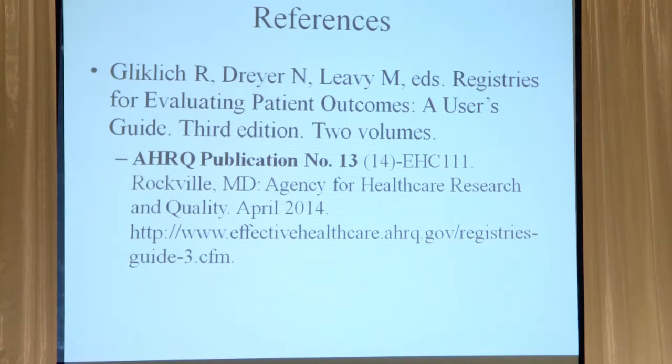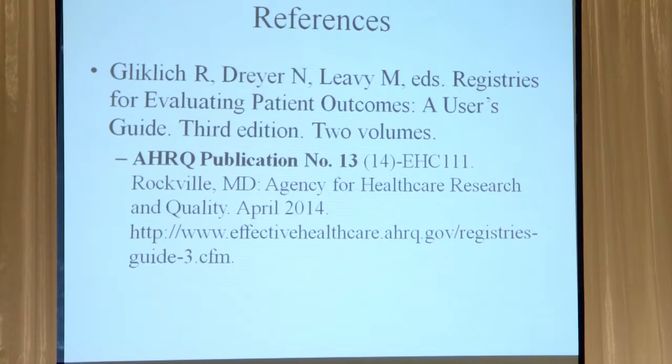I do want to mention this particular reference for any of you who are really interested in registry design. I'm talking about the mechanics of putting together a registry. And in particular, registries are used for a variety of different purposes. If you are particularly interested in the scientific uses of registries and the use of registries to do more innovative things, you're probably aware the FDA is now using these for phase 4 analyses in particular of new devices. You should look at this.